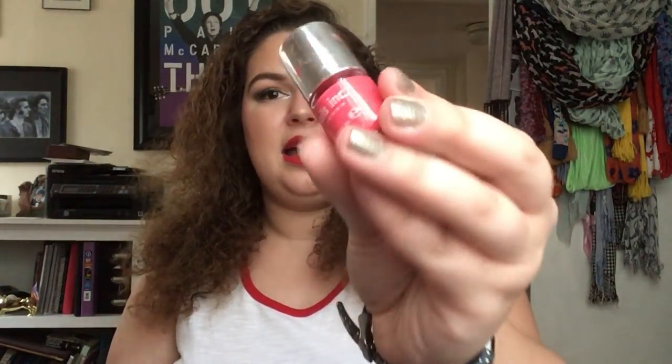So now things that I've actually used up. I used up this Nails Inc. little mini nail polish in the shade Brook Street. I really like it. It's pretty. I would repurchase a Nails Inc. nail polish. They last pretty long on my nails, so big fan.